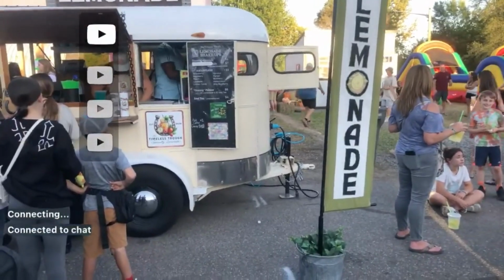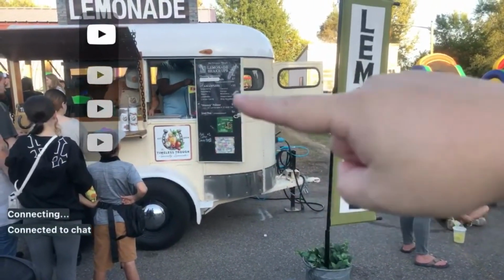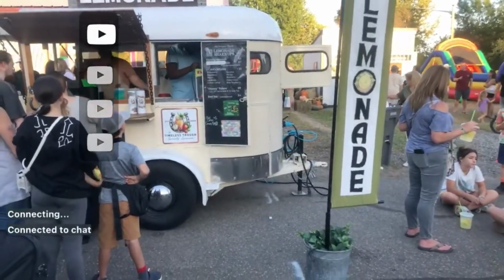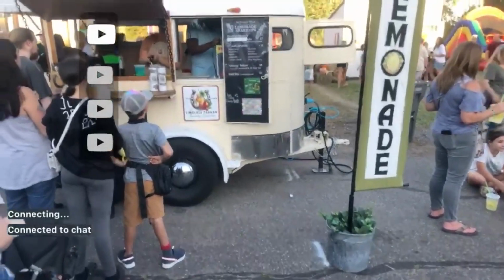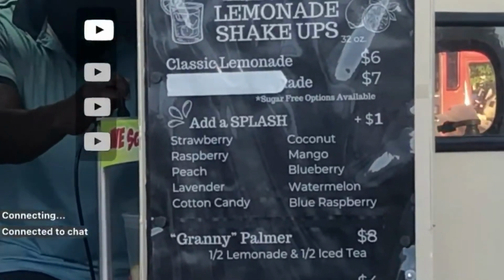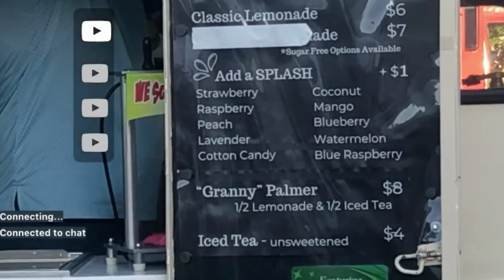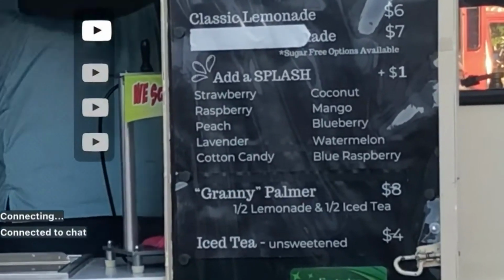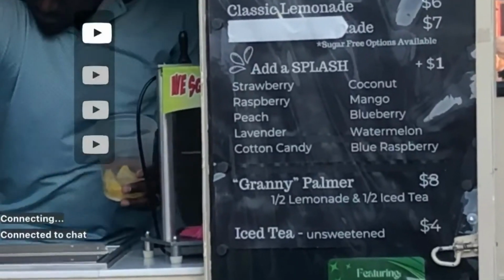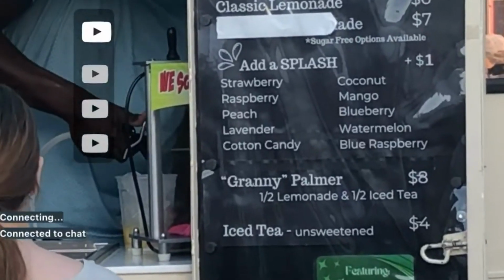They have a board, we can see it when it gets closer, with different flavors that you can add to the lemonade. Actually, I can read the board here. I wonder if I can zoom in. There we go. So you can add a splash of flavoring. It looks like they have strawberry, raspberry, peach, lavender, cotton candy. Wow, my battery is not happy. Coconut, mango, blueberry, watermelon, and blue raspberry.